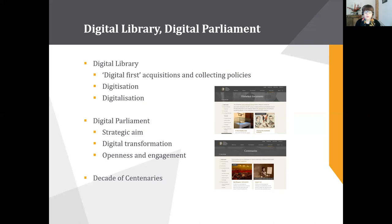And for the Houses of the Oireachtas, it has been a strategic goal for some time now to be a digital parliament. There's a substantial digital transformation program underway. So there are multiple technical projects happening across different units.